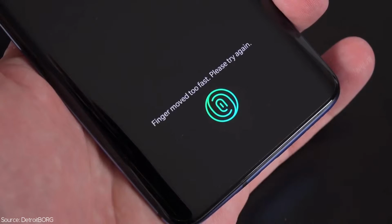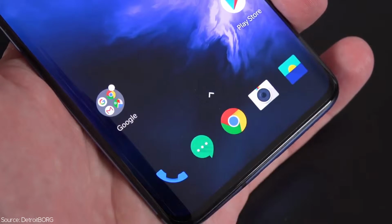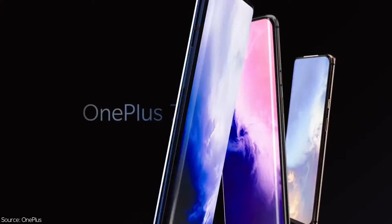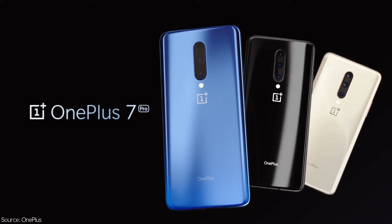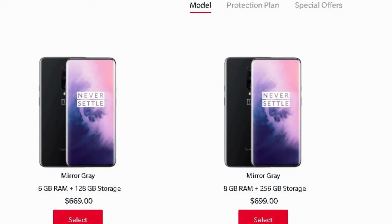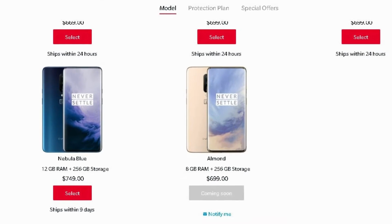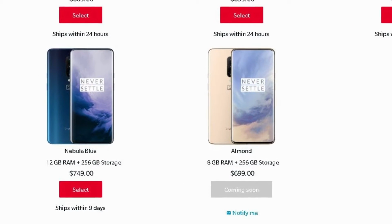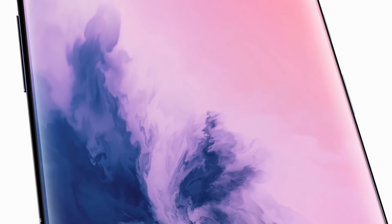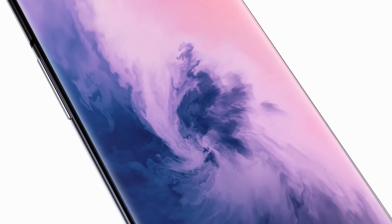The optical fingerprint sensor is beneath the glass, just like in the OnePlus 6T, but it's 30% larger than before and is faster. This phone is available in 3 colors: Nebula Blue, Mirror Grey, and Almond. The phone is priced at $669 for the base model in the US, and the 12GB RAM variant costs $749. But it differs from country to country. Sadly, it would cost more than $800 or $900 just for the base model where I live.